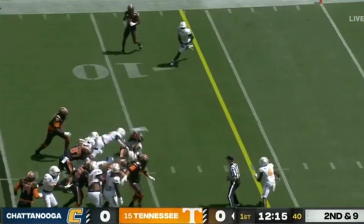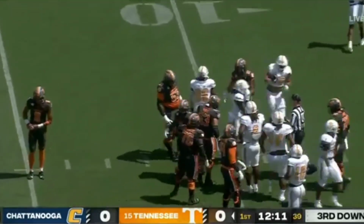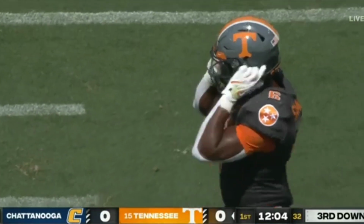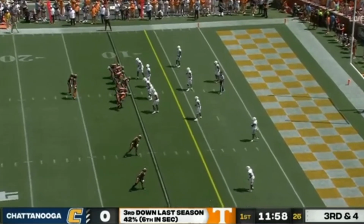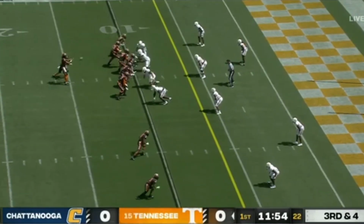And he'll hand to Sampson again, and Dylan gets down inside the 10. It'll be 3rd down from there. Sampson is the junior from Baton Rouge. They lost Jalen Wright and Jabari Small, who ran out of eligibility. Wright led the SEC in rushing last season. Now it's Sampson's turn, the workhorse on this first drive, and Vols have their first 3rd down.